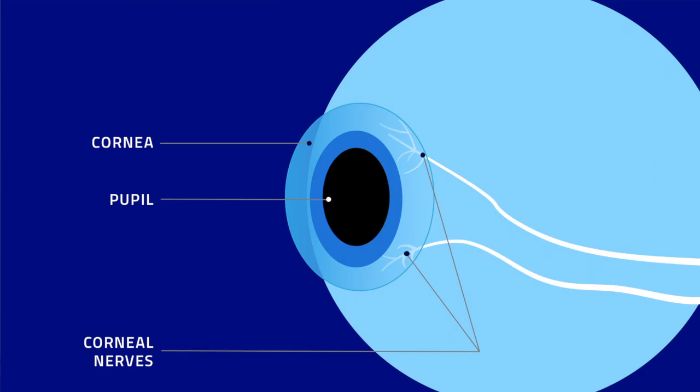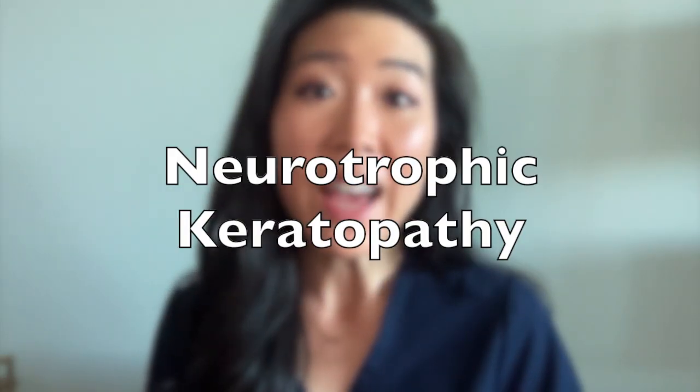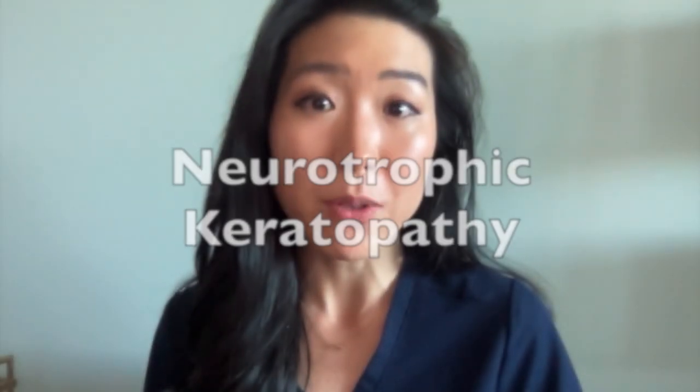Another unique cause of dry eye is lack of corneal sensation. This condition is called Neurotrophic Keratopathy, and in its mildest stages may present with dry spots on the cornea and manifest as blurry vision instead of eye pain.